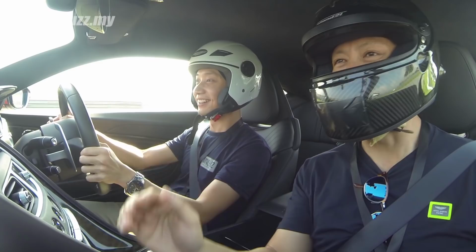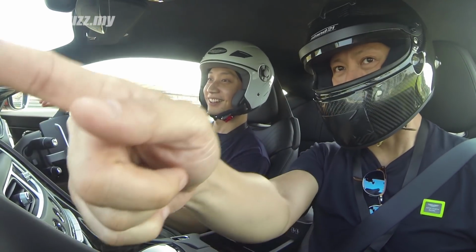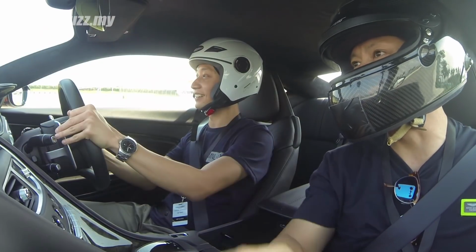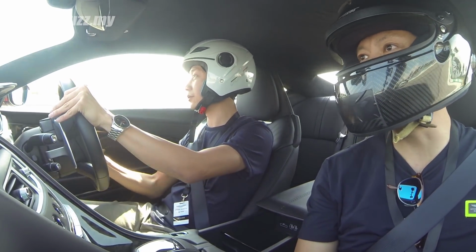Okay. Now brake slightly and turn it out. Now. Yep. Power on. Go for that cone over there. Okay, hug this curve. And let the car gradually drift over to the left. Yep. Brake a little bit and turn in.